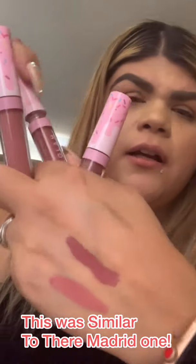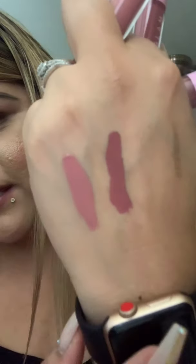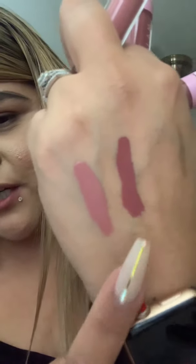Milan is similar to the color I was wearing on my lips earlier. It's already rubbed off. Sorry, I'm not good at swatches. So Milan, Paris, and lastly, Rome.